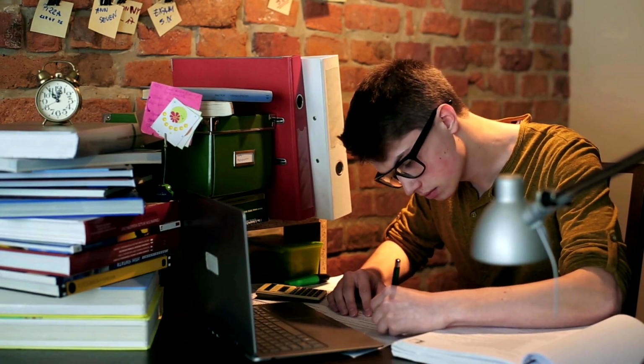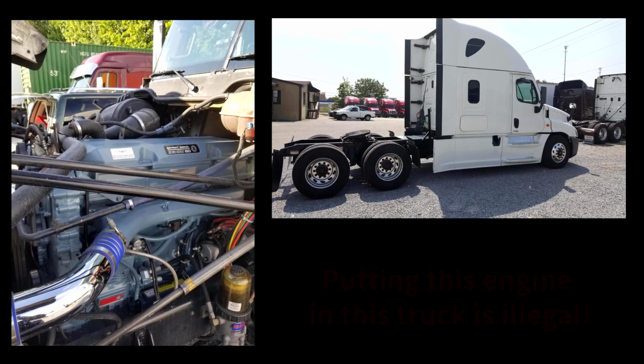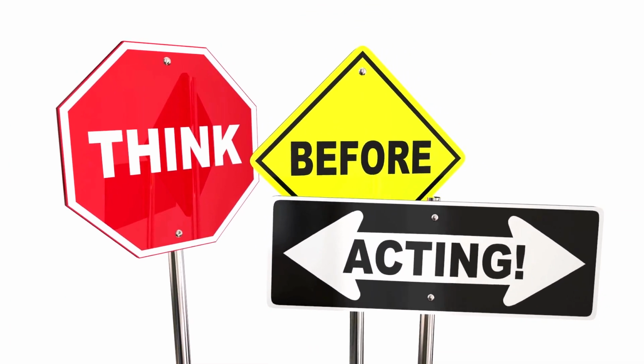And then also, let me say that I see a lot of guys who have the newer emissions trucks, and they take those engines out and put a Detroit 60 Series engine or a pre-emissions engine in the newer trucks. And let me tell you, that is illegal also. You cannot do that. Well, let me say, you can do it. It's physically possible because I see guys doing it all the time, but just know it's illegal. So just be aware of that. All right, moving on.